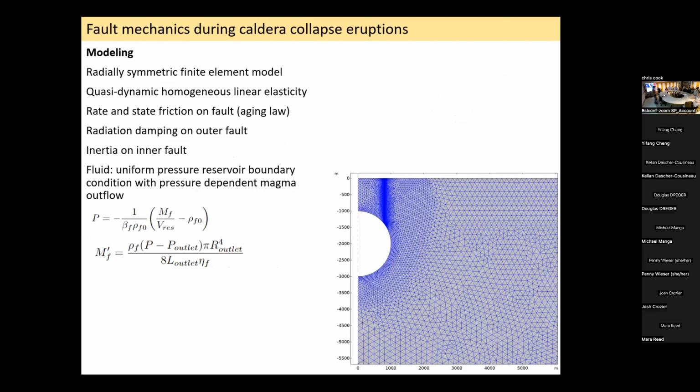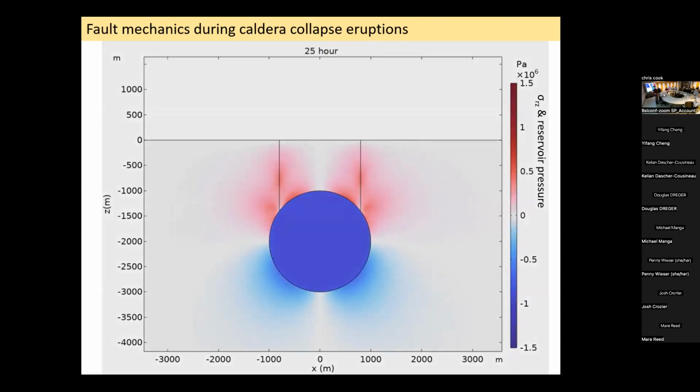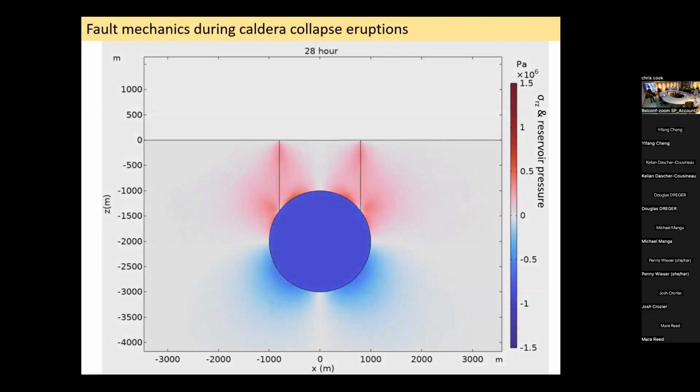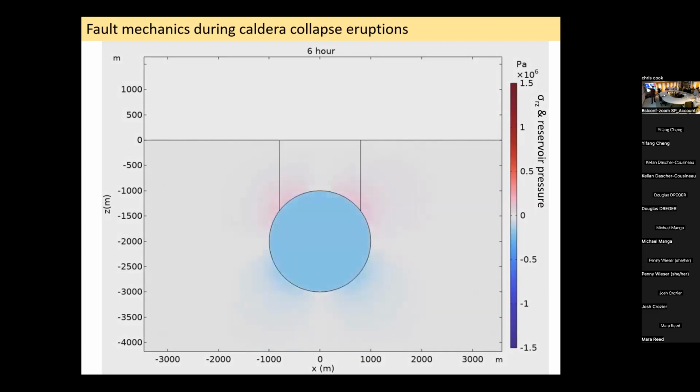Again, we're taking methods from typical earthquake mechanics studies and trying to see how they apply in this setting. So here's an example of one of these simulations, loosely targeted to match what we see at Kīlauea. What you're seeing is colored by stress, in this case the RZ component of stress, and the reservoir is colored by pressure.